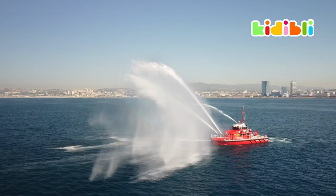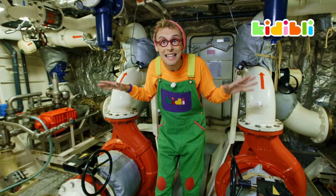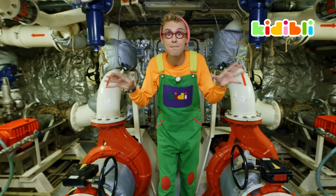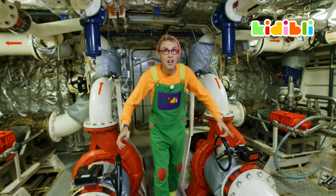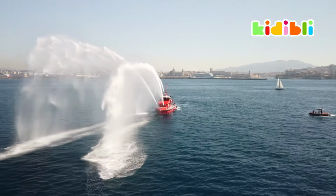In the machine room, and in this room there's two big pumps, and these pumps can pump up to 10,000 liters of seawater a minute, and they send it directly to the hydro cannons, which are just above me on the deck.